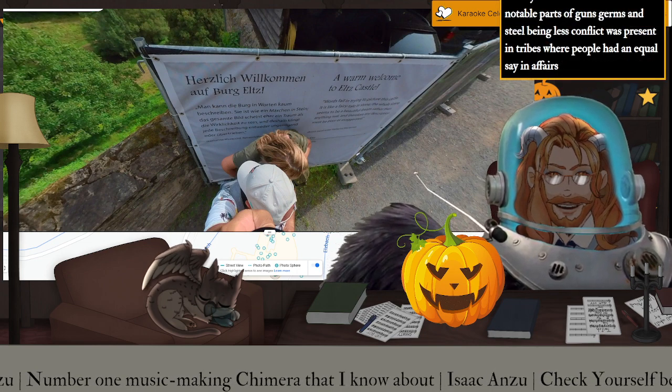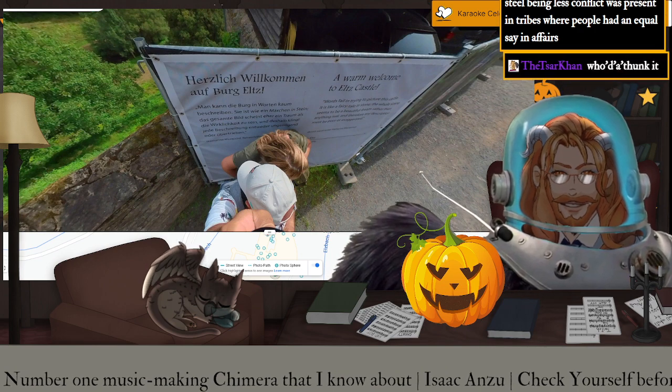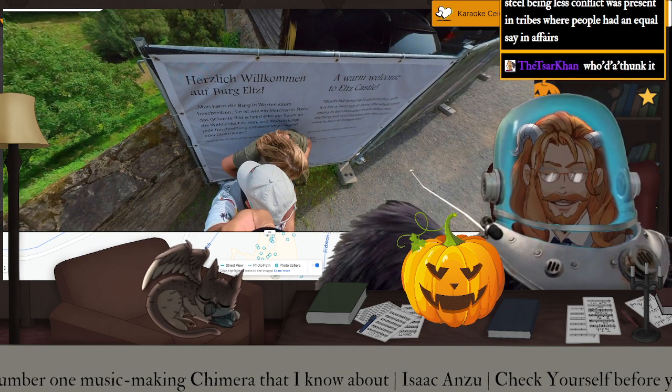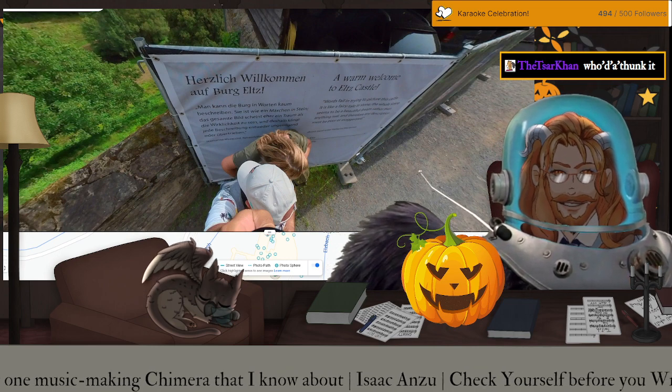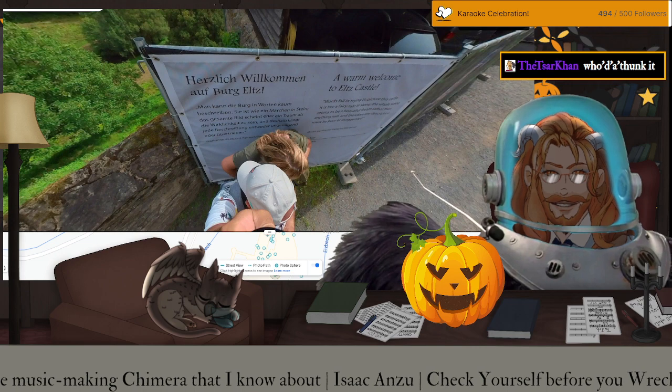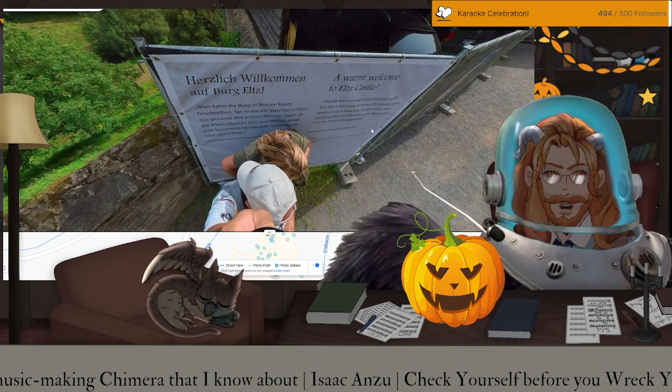Yes, but why is it haunted? Who the fuck? It's a very pretty castle.